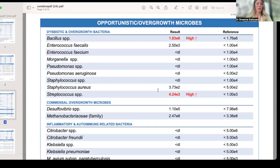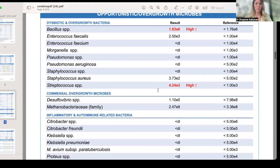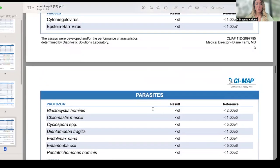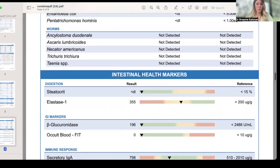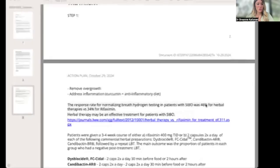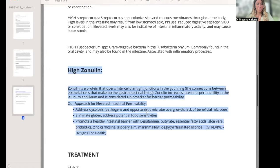In terms of our treatment plan, we keep it very simple and straightforward. I don't like to overwhelm individuals with too many different products, and I'm going to show you the step-by-step approach that we took to address this. Fungi, yeast were normal, viruses were normal, parasites and worms were normal. So if we go over to her treatment plan here, this is what we're looking at in terms of treatment.